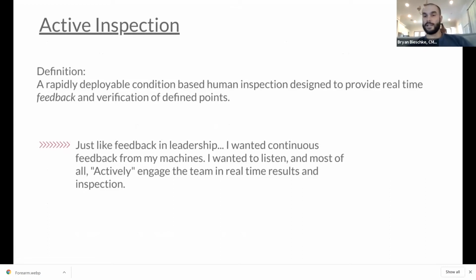And just like feedback and leadership, I wanted continuous feedback from my machines. I wanted to listen and, most of all, actively engage the team in real-time results and inspection. Extremely invaluable for your team to have, everyone knows this, to have their hands on the components, the machines, and really understand why they're doing what they're doing. And if they can see a direct result while they're doing that service or that PM or that inspection, it just feeds that real-time results mindset.